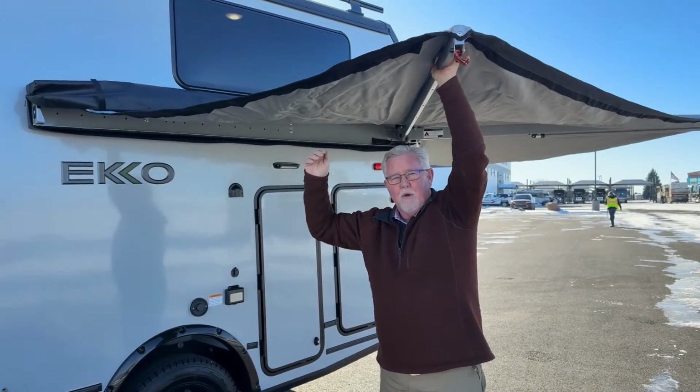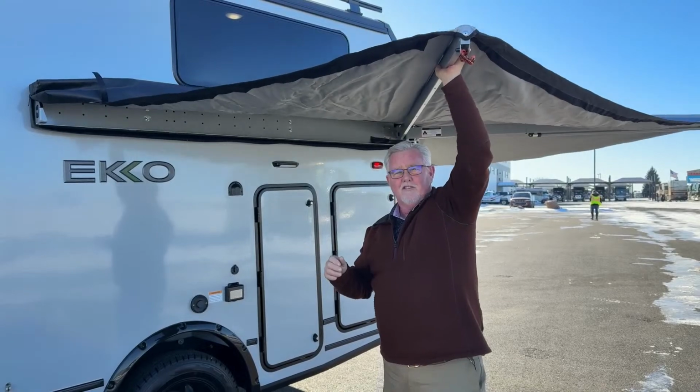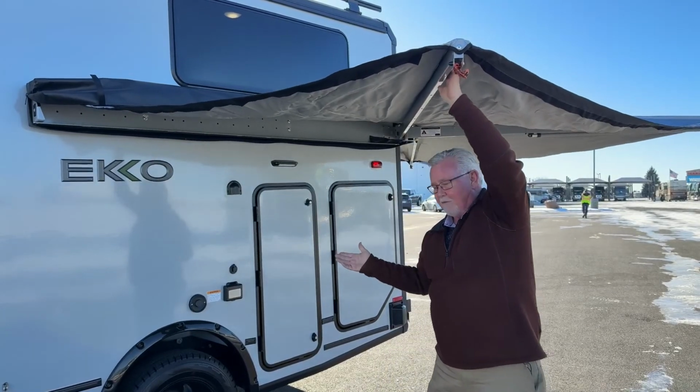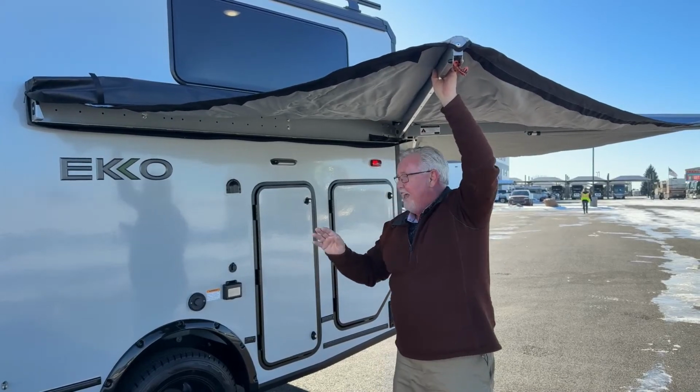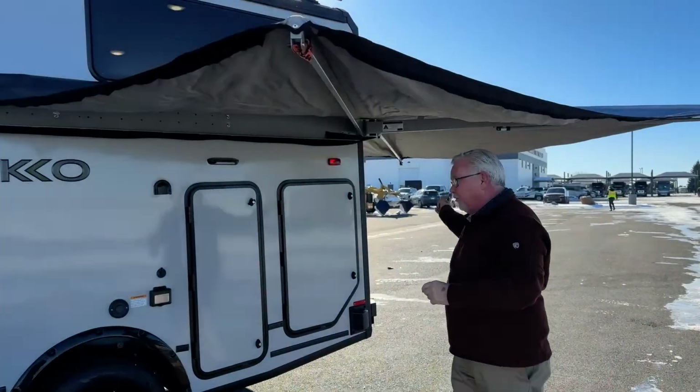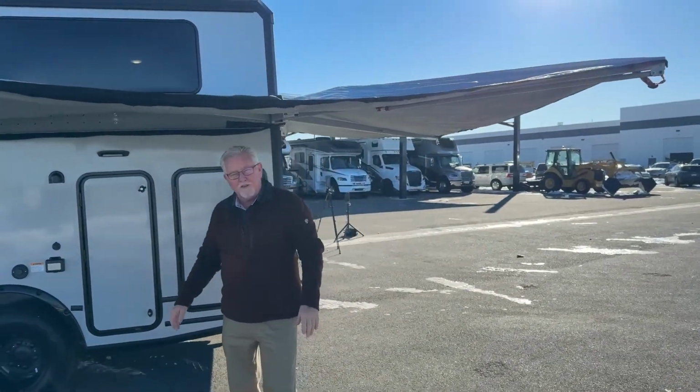When you get a big gust of wind, it's like having an airplane wing. And as that air goes over it, it causes it to lift up, and that's what destroys a lot of awnings. These will take the wind better than any other type of awning, and it wraps around about 270 degrees. So it's a nice feature when you're out there in the desert in the summer.